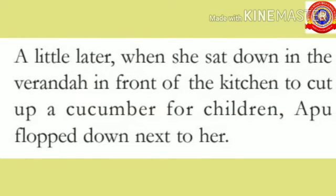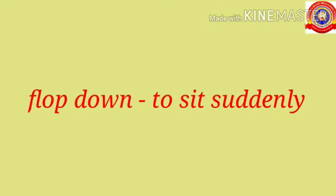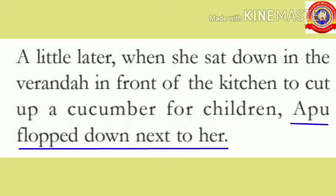In the same paragraph, you can see another phrasal verb. Can you identify it? Yes, flop down. Flop down means to sit suddenly. Now all of you read that sentence. Appu flopped down next to her.